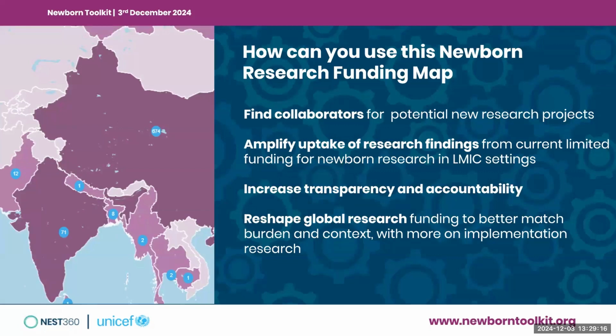So just to summarize, it is a great tool to find collaborators for potential new research projects. It also amplifies current research findings that are available, and increases transparency and accountability. And to conclude, we hope that this will be used to help reshape the global research funding to better match the burden and context, with more focus specifically on implementation research and areas that have been historically underfunded, such as stillbirth.